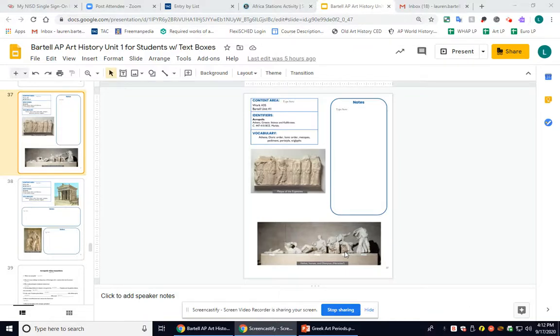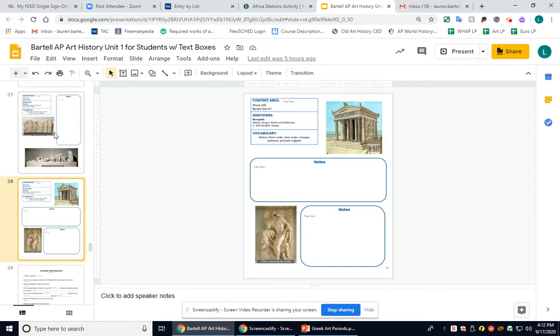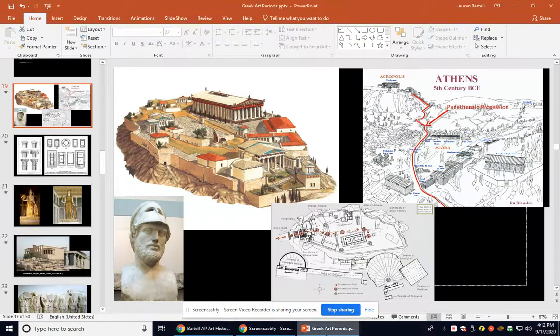Hi guys, today we're going to finish up our Acropolis notes and you're going to take notes on these two pages. On my notebook, they're pages 37 and 38, and you should have already done the rest of the video questions using the second Acropolis video.